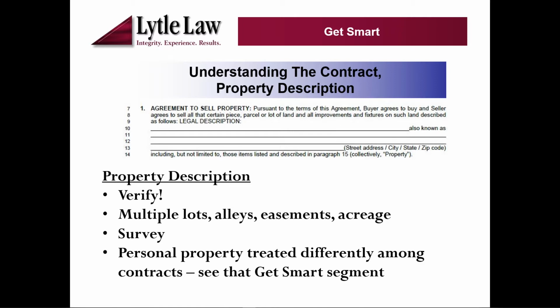They will also add in the also known as section. You see that here. They'll have the common mailing address, whether it's 131 Oak Lane, Williamsburg, Virginia 23185, something to that effect. And quite often the agent will go ahead and list a tax map parcel number. Each of the municipalities has a version of a parcel identification number, and that will be listed.